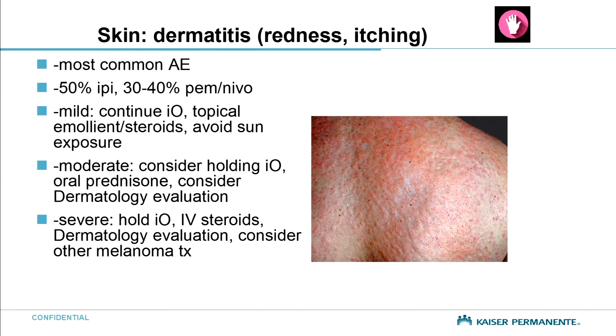And we also may consider using oral steroids such as prednisone. Those patients oftentimes will be evaluated by a dermatologist to see if there are any other measures that can be taken to treat their dermatitis. And for those patients with severe dermatitis, so these are patients who not only have redness or itching, but may actually have blistering or peeling of their skin, then we do indeed need to hold their immunotherapy. We may need to admit those patients to the hospital for intravenous steroids and also consider switching their treatment entirely.